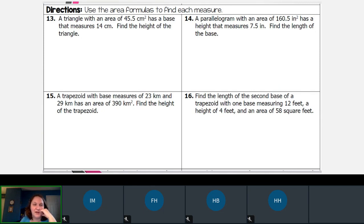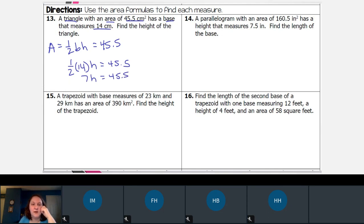Let's look for keywords like triangle. We have a triangle with an area. Oh, I know the area of a triangle is 1/2 base times height. It has an area of 45.5 centimeters squared. Oh, that's the area. And a base that measures 14. Oh, the base is 14. Find the height. Okay, we can find the height. 1/2 of 14 is 7. Divide both sides by 7. What do we get? 6.5. So this is the height, not an area. So your units are just centimeters.